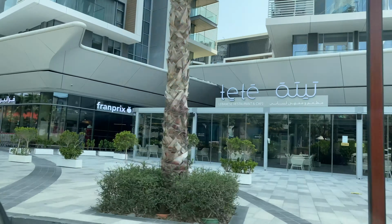And how about a frame for a selfie? For the end of this ride today, I think that we saved the best for last because this is my new favorite spot in Dubai.